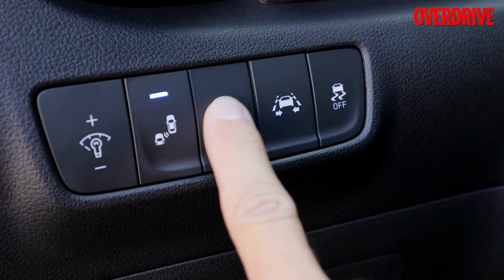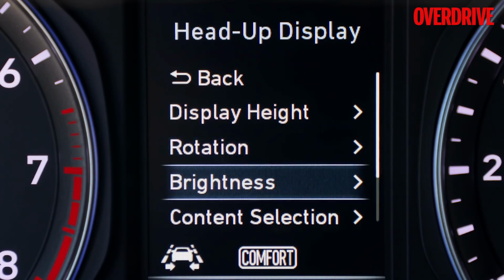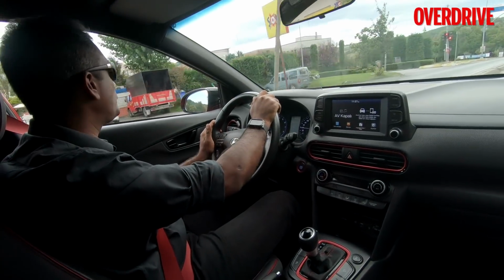The Kona also gets a little heads-up display that surprised me by remaining bright even when I was wearing polarized sunglasses. A lot of German cars today don't manage that. But it's mounted a little low and I had to duck to see it clearly, but still.